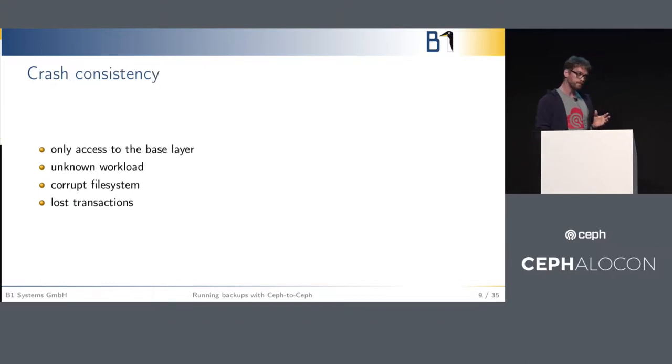So the first one: of course, we only have access to the base layer. We don't know the workload of the VMs, of the S3, or whatever it is. We only know there's a disk image, an RBD image, and that's it. And we have to make sure that the disk image is replicated from one cluster to another without knowing what's inside. Is it a VM, is it a database, is it a subsystem, or I don't know.